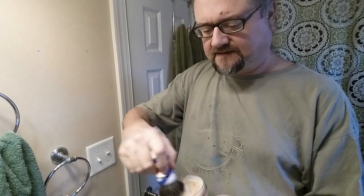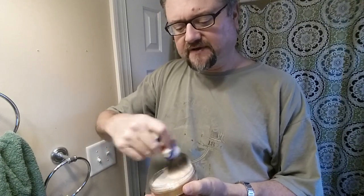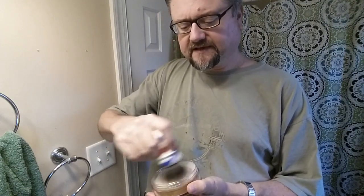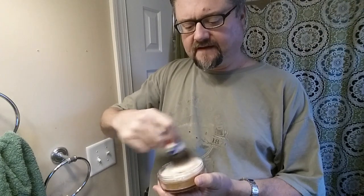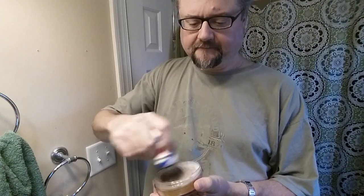So I'm revisiting this Finest Badger. I've used it twice now. It does have some backbone to it. If that backbone relaxes, then I might be pretty happy with this knot. If it doesn't, I understand. Some Finest brushes just don't loosen up very much, and that's great for people who like the backbone, but I'm not one of them.